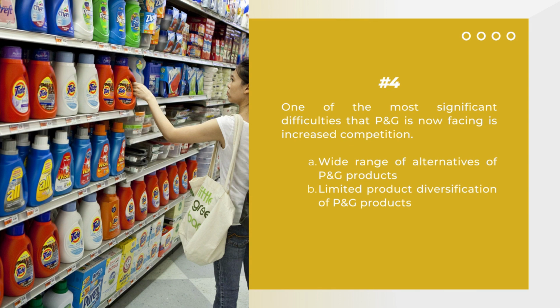In the next one, based on the findings, one of the most significant difficulties that P&G is now facing is increased competition or rivalry. Some of its competitors include Unilever, Avon, and Johnson and Johnson. The study shows that P&G product lines have a wide range of alternatives, which fuels fierce competition. The company must keep offering the customer brand new cutting-edge products in order to stand out from the competition.